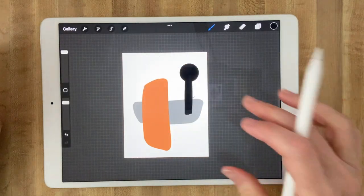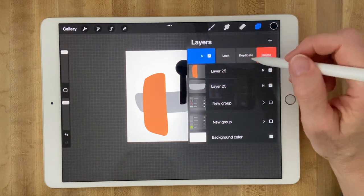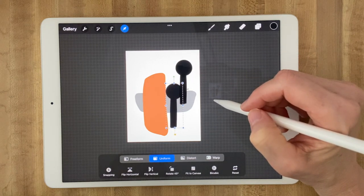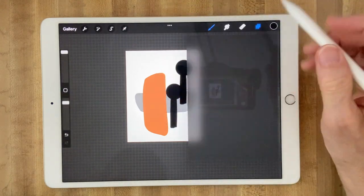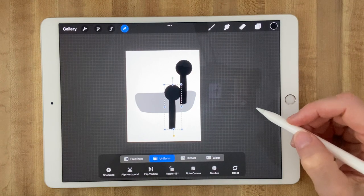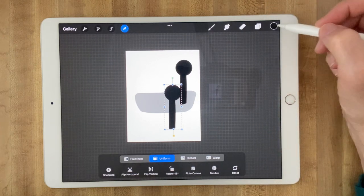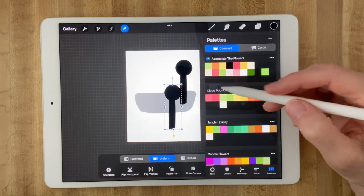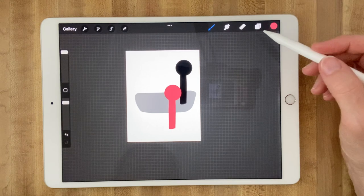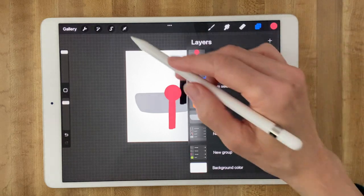Not really feeling this at this point. I don't know. I'm not liking this much. All right, let's ditch the orange one. I might feel better about it if that was shaped better. Well, that has some possibilities, repeating that shape. All right, what if we duplicate that?